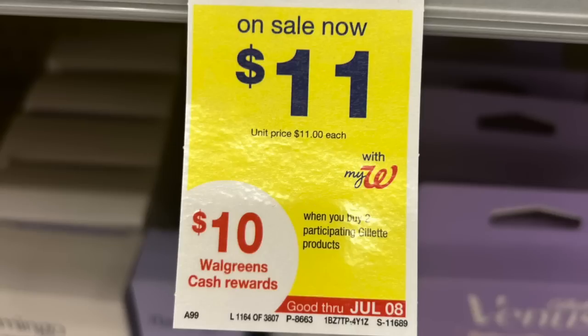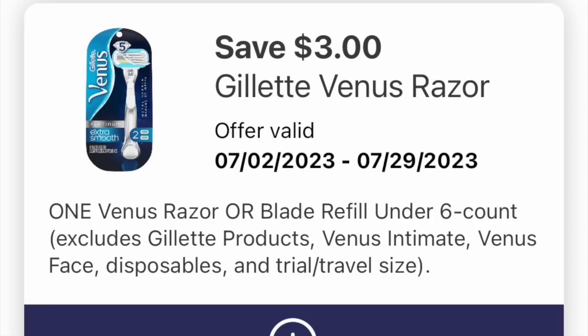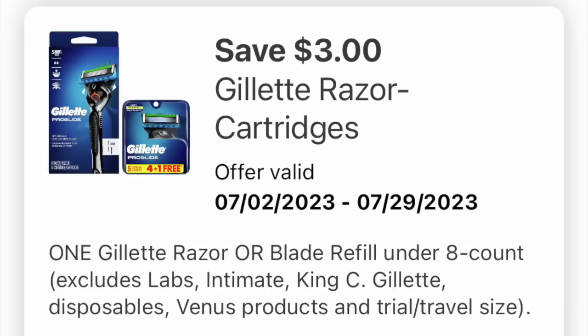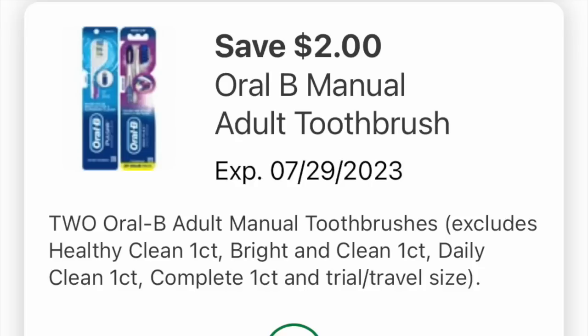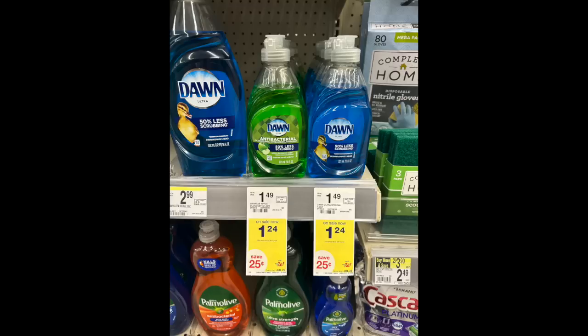And then these are the digitals that I loaded, a $3 for the ladies and then a $3 for the men. Has to be this tea tree oil soft brush for $3. So the one at 12 o'clock in the photo, guys, center. And then we're loading this digital, which is a $2 off of $2 off of those brushes, and then get back a $4 register reward. And 2 of the Dawns, buy 2 of these this week, get back a $1 register reward. So I'm kind of happy about that.